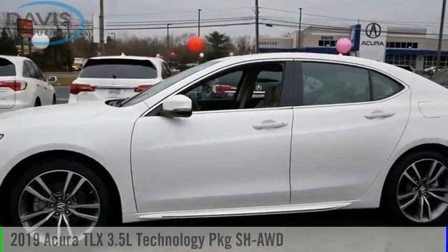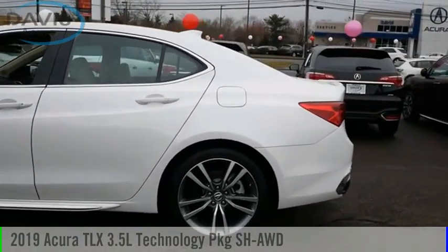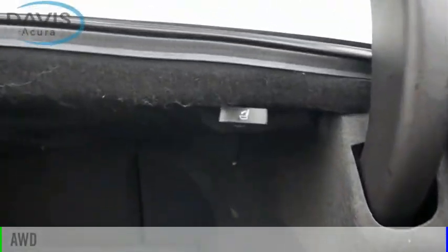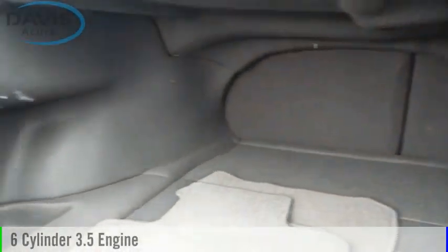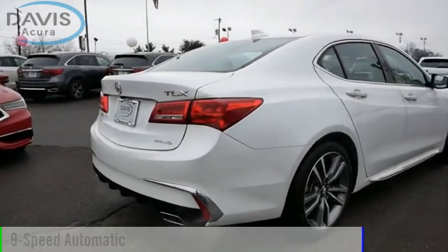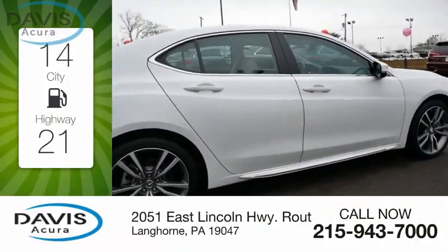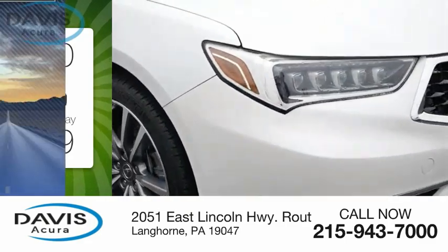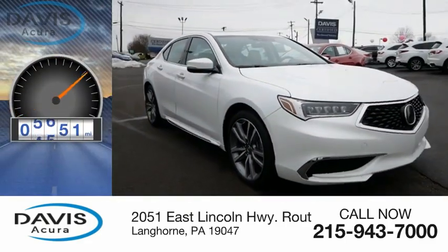You are going to love the 2019 Acura TLX. This vehicle is powered by an all-wheel drive, 6-cylinder, 3.5-liter engine and comes with a 9-speed automatic transmission. Great fuel efficiency saves you money by requiring fewer trips to the gas station. This vehicle has less than 9,000 miles.